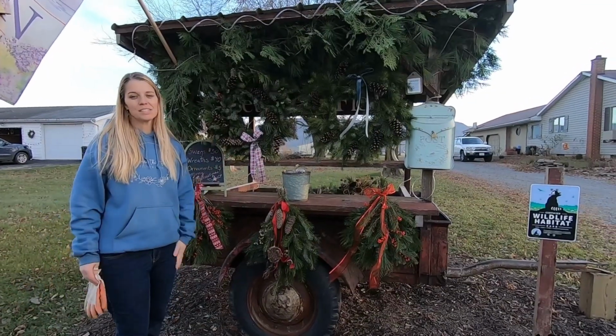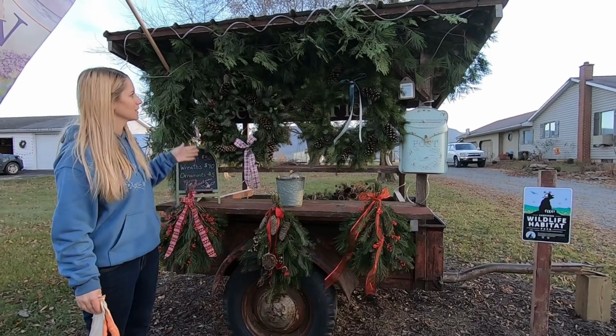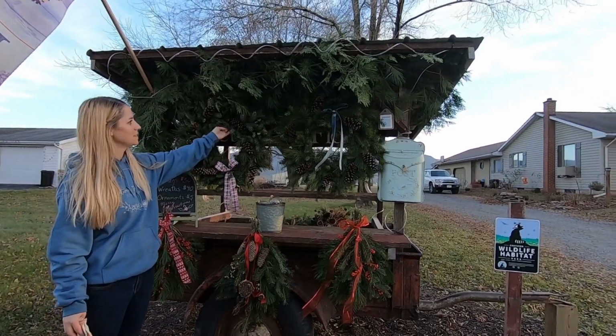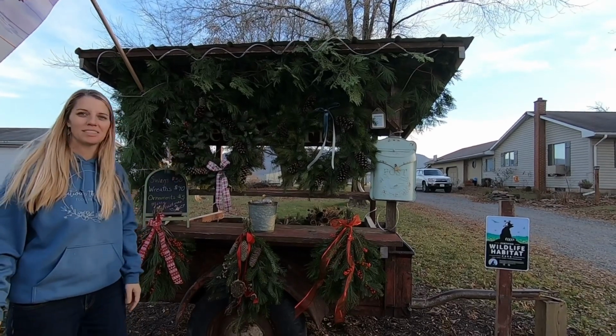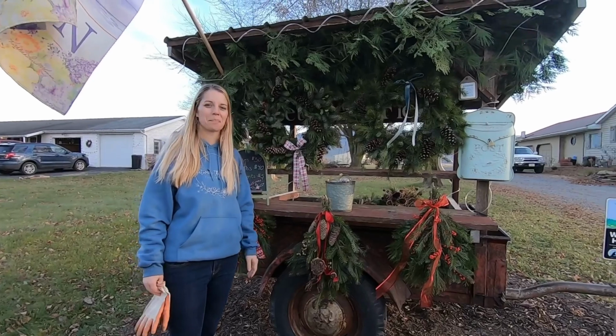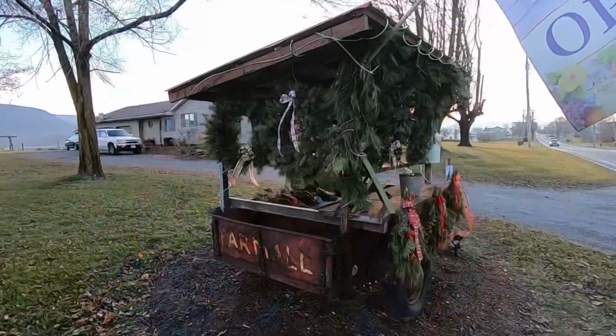Alright, so we'll see how it goes, and it looks very full and green. Hopefully people know that the reeds are in here on hooks, so I might have to get some longer hooks so they come down a little bit farther away from the garland, but it's good for now.